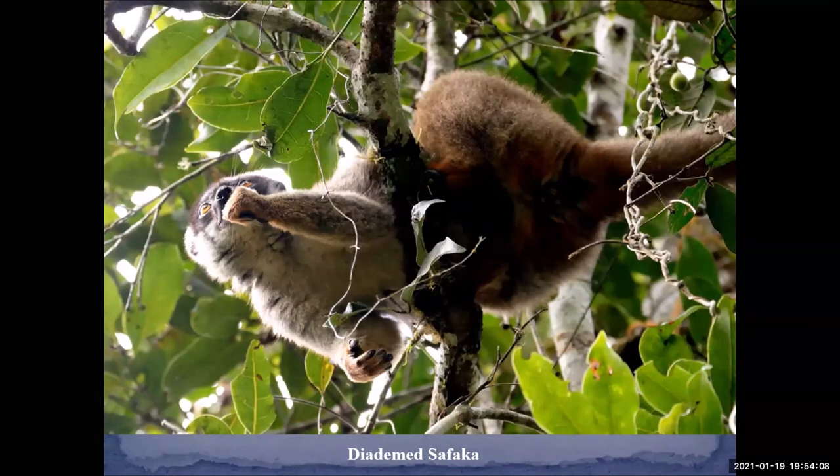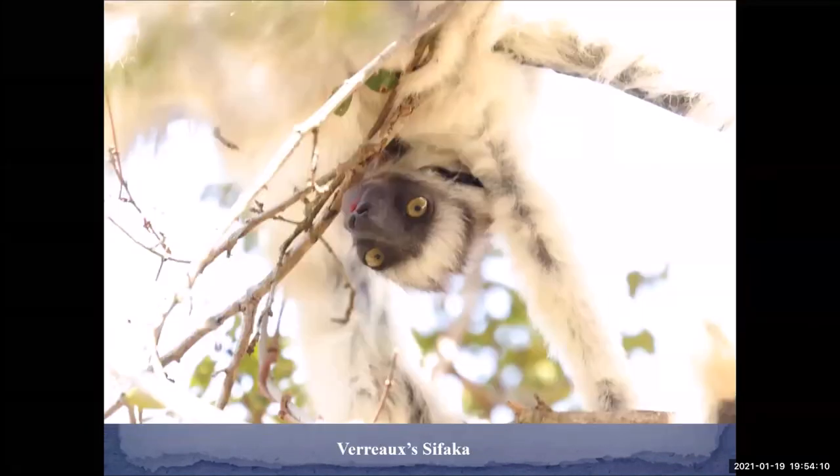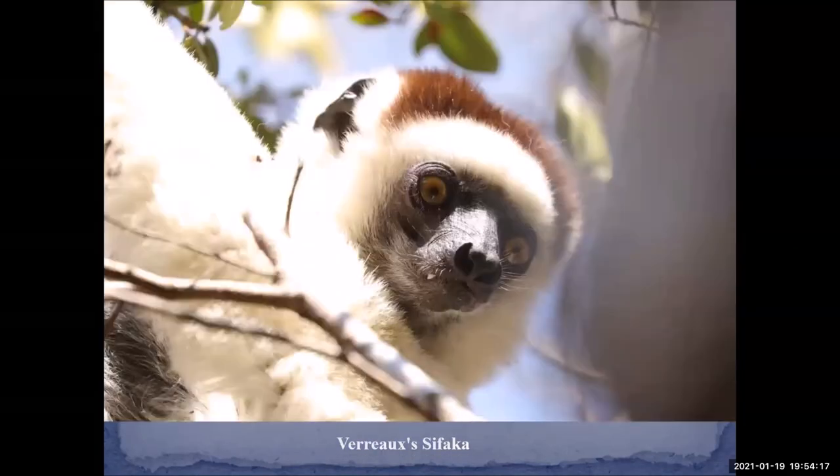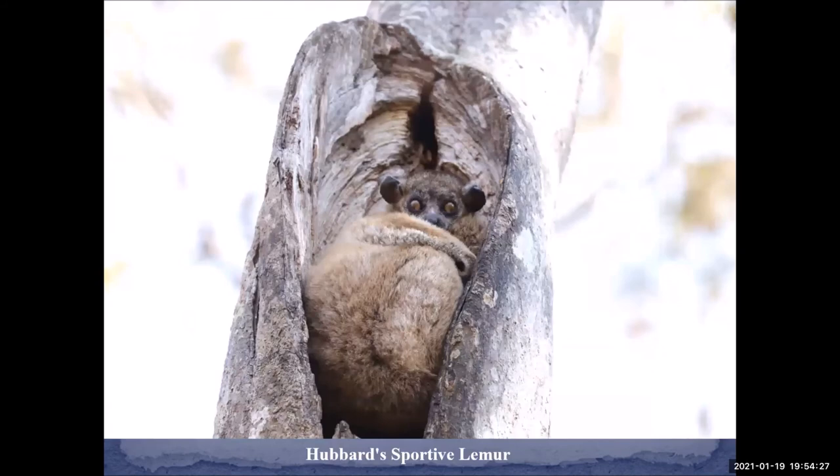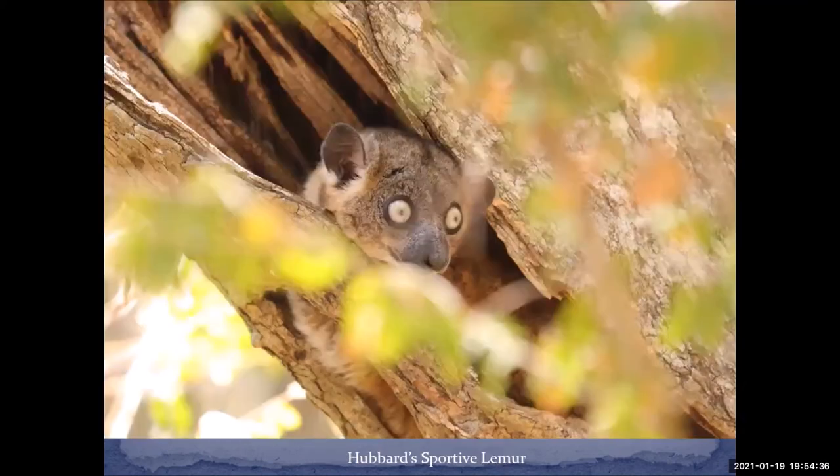Sifakas are also lemurs, so this is a diademed sifaka. Verreaux's sifaka, this is my favorite lemur photograph. Another Verreaux's. Coquerel's sifaka. Lemurs can be very, very tiny. So these sportive lemurs are very tiny, and they're found sleeping in the daytime in holes in trees. And they have a way of staring with their eyes.